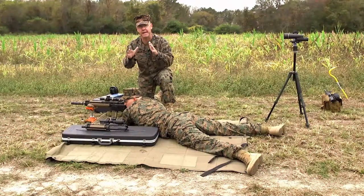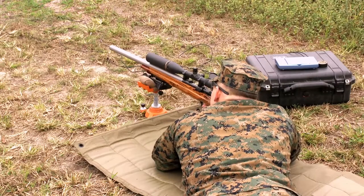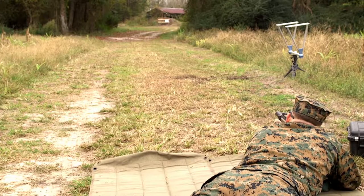All right, Marines and Sailors, we've got an excellent question for you today. Corporal Affleck, who's an infantryman from 1-6, and I are talking about short barrel rifle versus long barrel rifle. Which is more effective? Which is more accurate? Today we're gonna test that. So we're gonna have him shoot a precision rifle and establish a group as a baseline to measure the short barrel rifle and the longer barrel rifle.